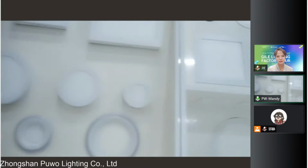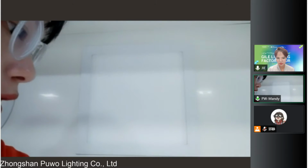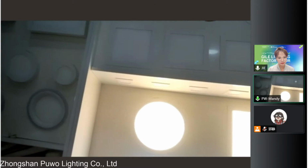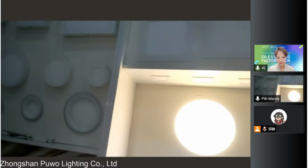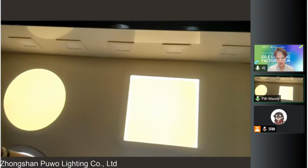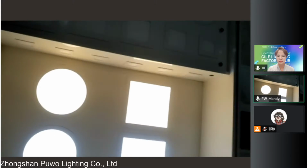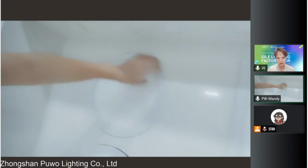At first, we get in here. This is the panel light. This is the product we had when we founded our company, and we produce this one. It is our very competitive product with a long time of experience. For this panel, we can see it has two color temperatures. Also, we can see from here.